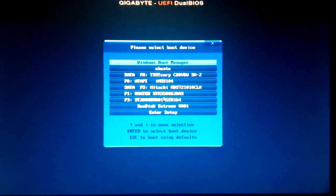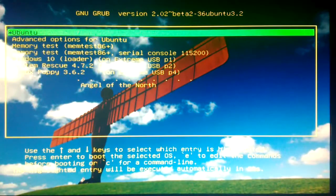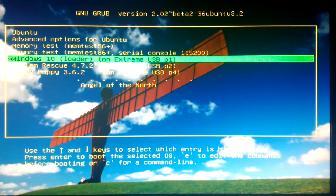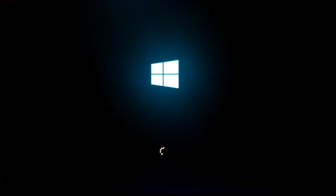Have replaced with another USB flash drive, SanDisk Extreme, which does not have Ranish installed. Ubuntu boot menu on partition 3. 4 partitions. Choose Windows 10. OK, reboot.